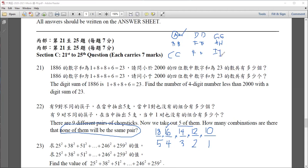If in the first pick you got A, definitely on the second pick you should not get A, correct? So how many remaining chopsticks are there? There are 16. That's why we got 16 here. Now, what if on your second pick you got F? Definitely, you cannot choose letter F. So how many remaining chopsticks? One pair, two pairs, three, four, five, six, 7 pairs, and that is 14. So as you can see, as the pattern goes, we are subtracting by 2. That is why for the numbers on top, we started with 18 and then subtract 2 from 18 until we reach 10.